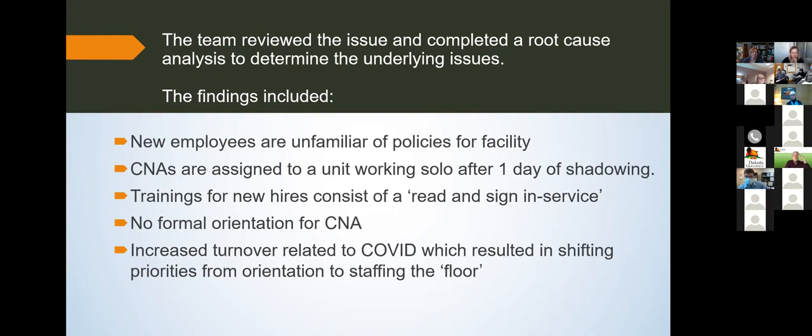So if you wouldn't mind chatting in again, is there a particular root cause analysis that you find more helpful than not when you're conducting your PIPs? For instance, do you use fishbone diagrams? Do you use the 5 whys, the who, what, when, where, and how? You can just type it into chat, please.